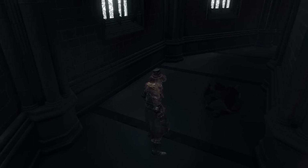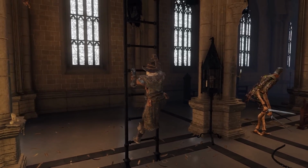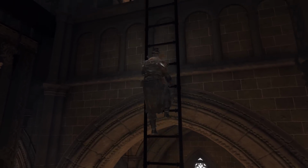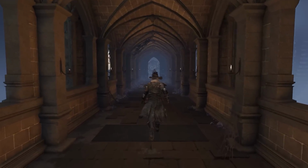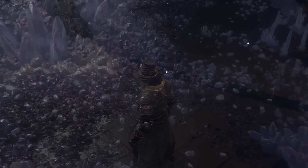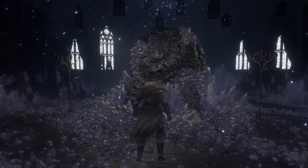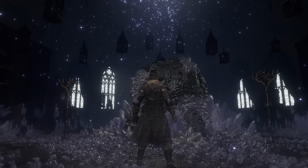Oh, look at that guy. He's sleeping. I have to question why Raya Lucaria would have an iron ladder leading to the second floor instead of a staircase. It gets the job done, but it does seem a little bit inelegant. I like this hallway. Look at all of these crystals on the ground. It's beautiful to be certain, but I'm a little bit worried that I might get crystal cancer if I spend any more time here. You know what? I'm just gonna mark this as a violation and get the hell out.